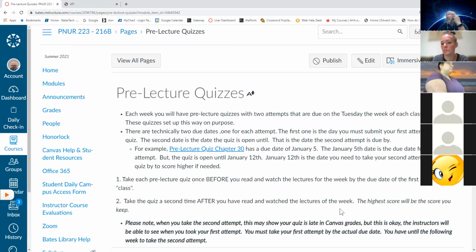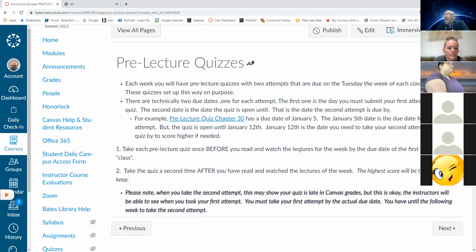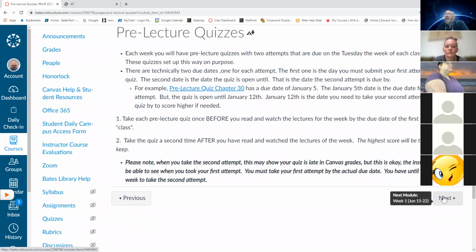Pre-lecture quizzes. Each week you will have 1 pre-lecture quiz with 2 attempts that are due on Tuesday, the week each class opens. They're pre-lecture quizzes, so they will go over what's covered in the lecture. Make sure that you get your reading done. I'm going to update something on this. There are 2 attempts on each of these quizzes. It says that you have to take one by the first day, but you don't. We changed it so that both attempts are due by the day that everything is due in the class for each week. I thought Bryce was going to update this. So basically both attempts are due the Tuesday after it opens. The week opens, like say today, and next Tuesday this pre-lecture quiz will be closed.